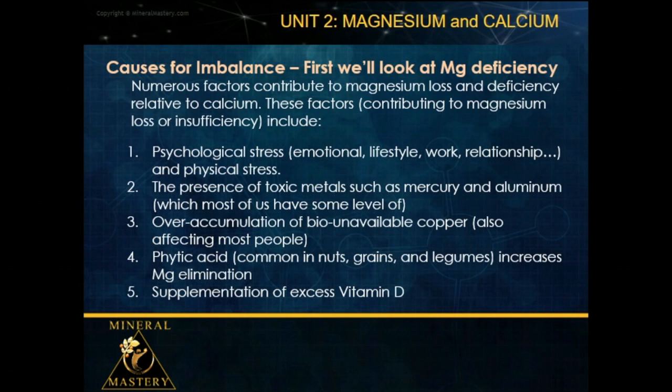The presence of toxic metals, such as mercury and aluminum, which most all of us have some level of. The overaccumulation of biounavailable copper, which also affects most people, and we'll certainly be going into the topic of copper later on in this course. Phytic acid, which is common in our nuts, grains, and legumes, increases magnesium elimination.